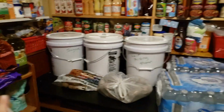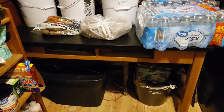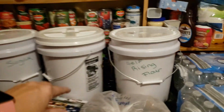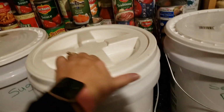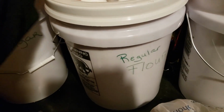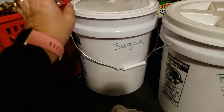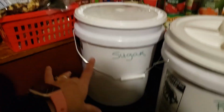And then on the desk down here, these are my sewing supplies from when I'm making masks and stuff. But I have some flats of water. The potatoes, I'm actually using these for Thanksgiving. But my buckets, I have self-rising flour. There's 25 pounds in here. And then I have a Gamma lid on my regular flour, so I use this one a lot. And then the sugar, I actually have 4 and 5 pound bags, like 6 of them in here. I didn't dump them separately. I just threw the bags in there to keep bugs or anything from getting to them.